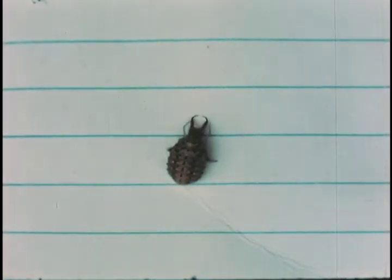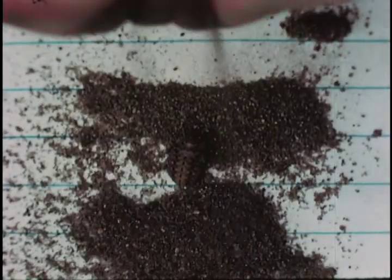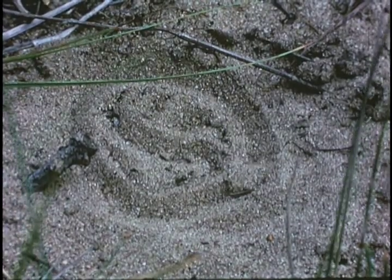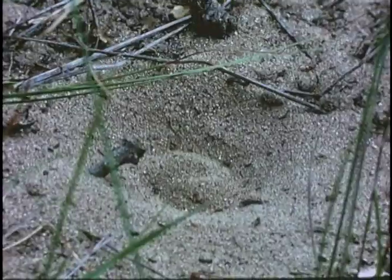You may have wondered about the color pattern of this. Of course, it is almost exactly the color pattern of sand, and if one sprinkles sand on the card, the little animal almost disappears because of its protective coloration. You may have wondered how they produce this conical depression.